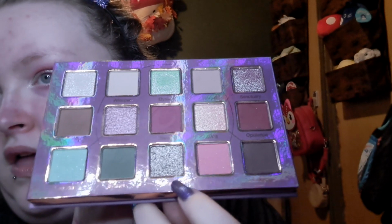I'm going to go in with, I think Solitude would look very, very pretty on the lower lash line. This is Solitude. It's like a gunmetal with a little bit of purple in there, with this very chunky glitter. It's very, very pretty. I'm not sure if this would really go on the lower lash line all that well.